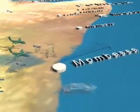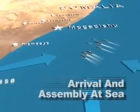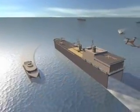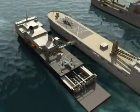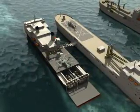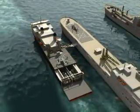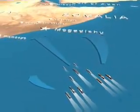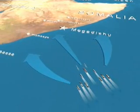Within 7 days, the arrival and assembly at sea of the Marine Expeditionary Brigade to the sea base is executed with the use of high-speed operational surface craft and V-22 Osprey. Marines occupy berthing areas on the MPF ships as equipment is prepared and staged for forthcoming operations. Unlike a fixed port facility in a hostile country, the sea base is mobile and protected, providing the Joint Commander numerous options as courses of action are planned.